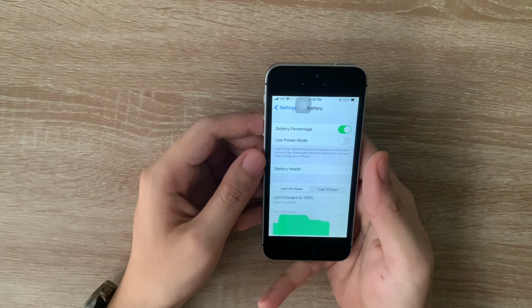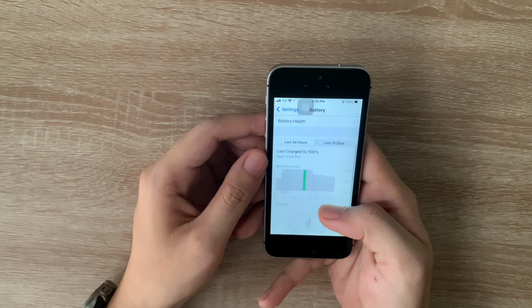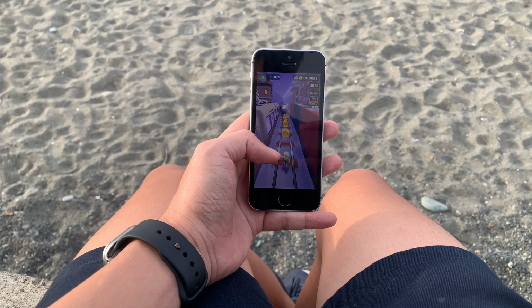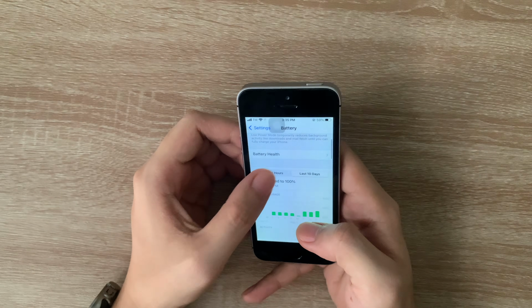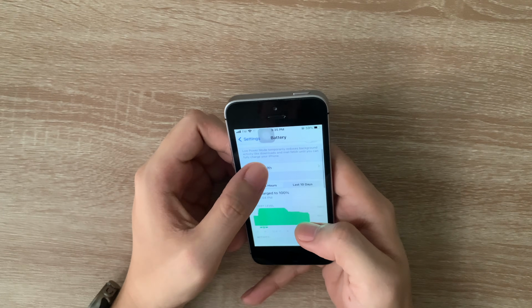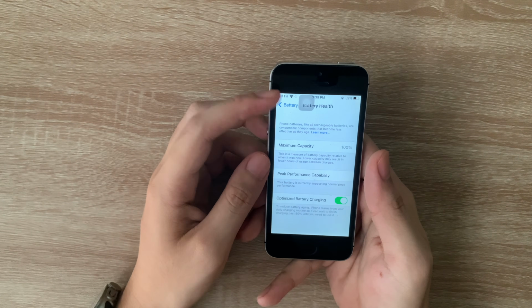Battery life is okay. With light use, you can get through most of the day. With heavier use, gaming, camera, mobile data, you'll definitely need to charge earlier. Still, compared to the iPhone 5S, efficiency here is noticeably better.